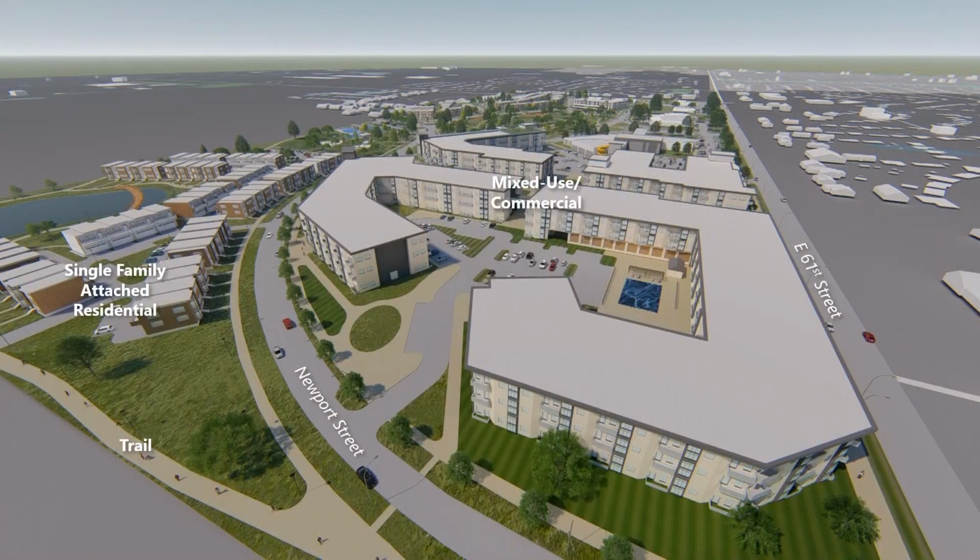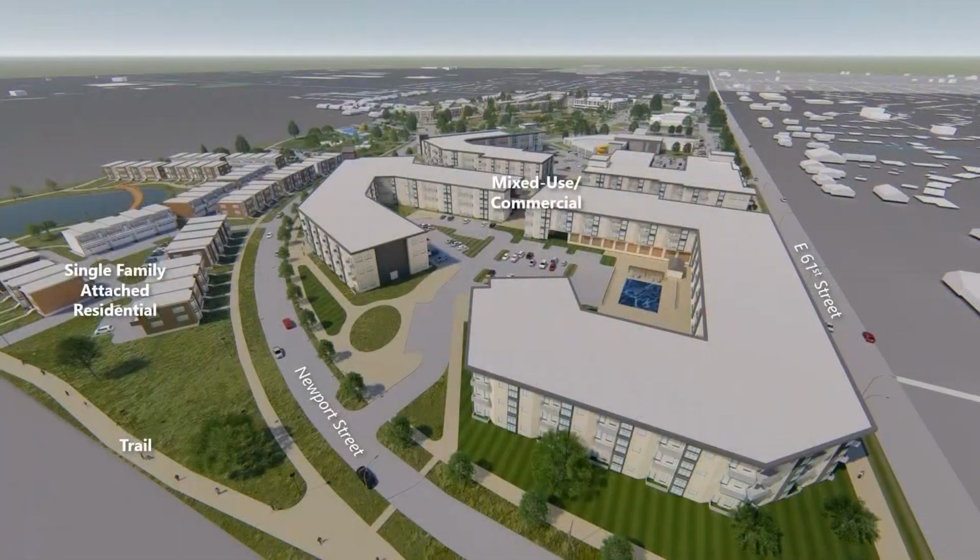And then kind of flying over the more residential, you can see what the amenities are for those apartments and what that looks like as they're facing 61st. The architecture is relatively generic right now. We're focusing more on mass and scale, but you can kind of get a sense for what that feels like. And then how it is complemented across the street by that single family attached and something that might be a little more urban. Maybe it's more urban along the main road there, and maybe as you get farther south into it, it might break down into smaller buildings.